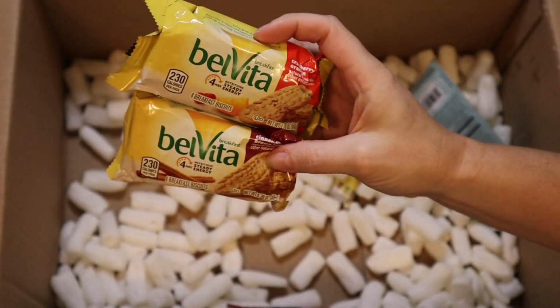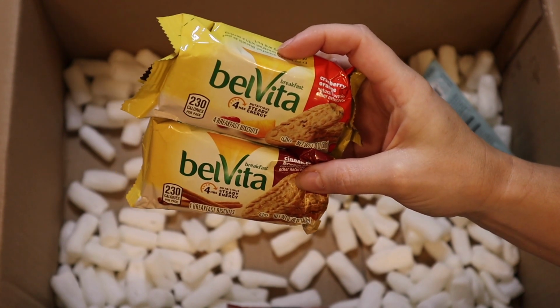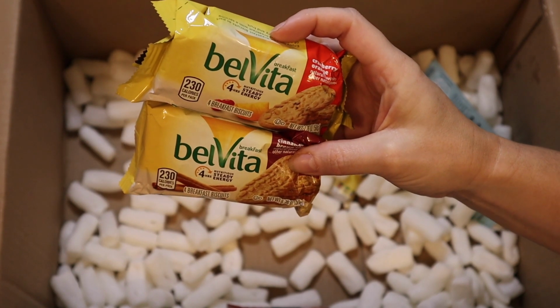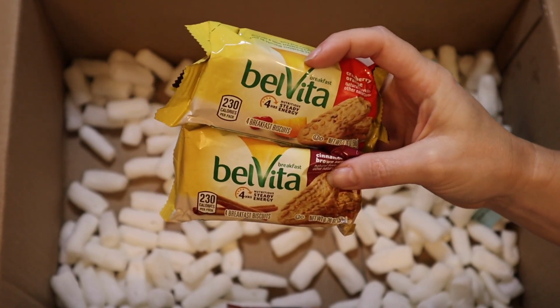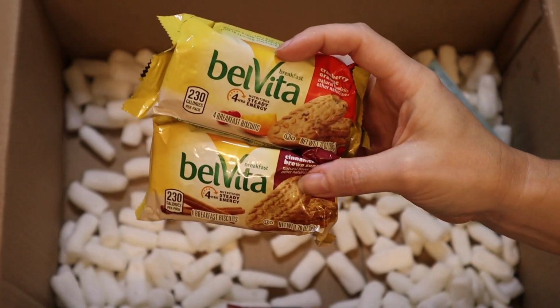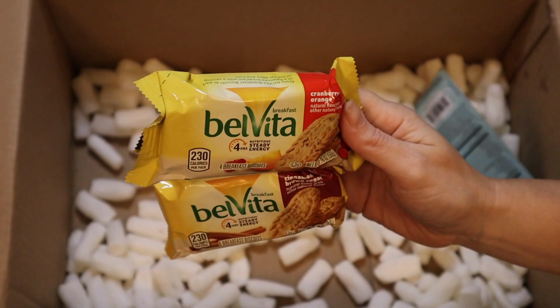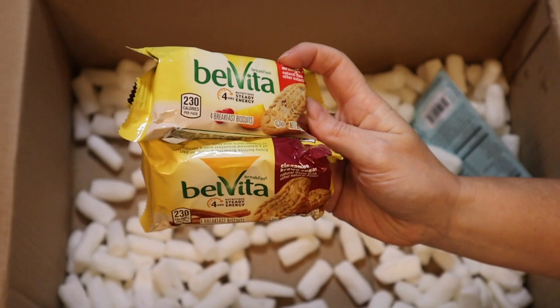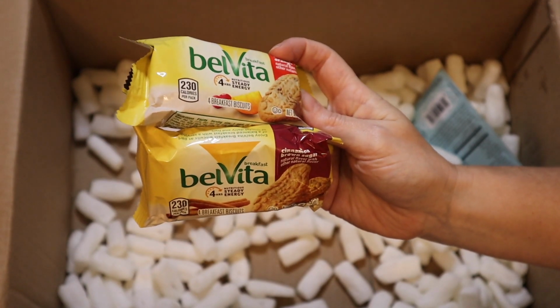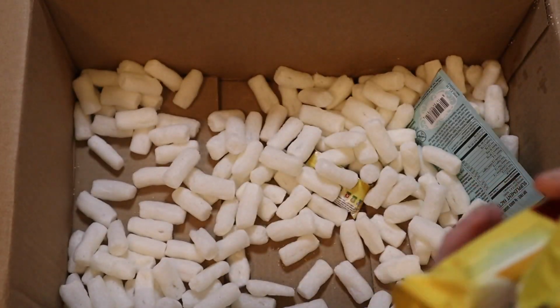Okay, yeah. Velveeta. Not Velveeta, Belvita. That's a pretty popular brand, isn't it? Yeah, it is. I've seen it. I don't know that I've ever actually ate any, but... Nor have I. Well, we will now. What are our flavors? The flavors are cranberry orange and cinnamon brown sugar. Okay, should be good. I'm excited to try those.